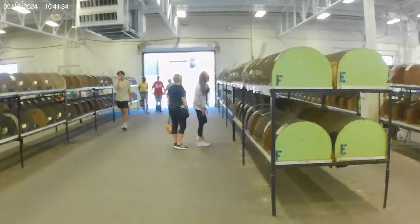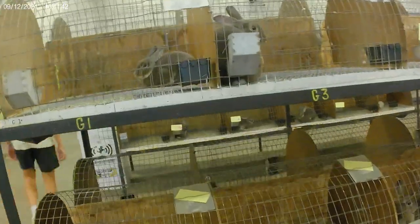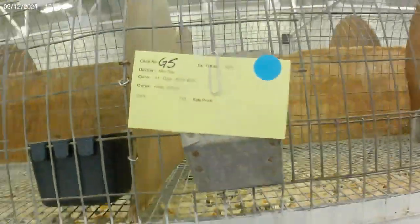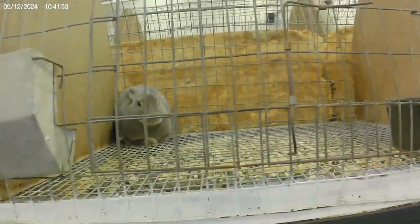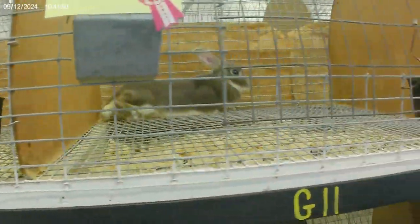We just have to take it one row at a time. I think we better stick over here, though. And more rabbits. There's one for $40. Come on down here and buy your rabbit.